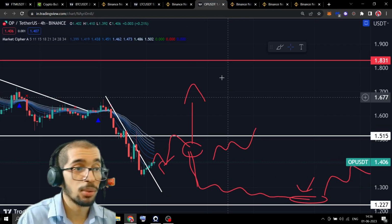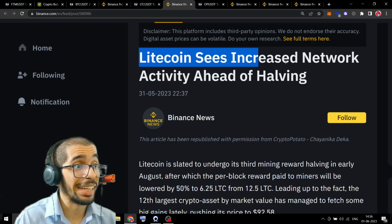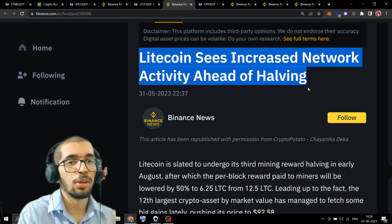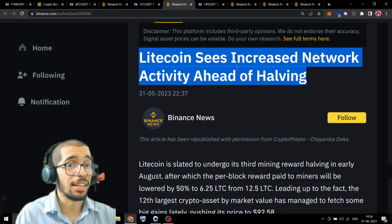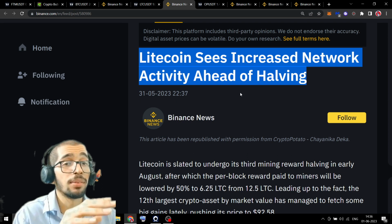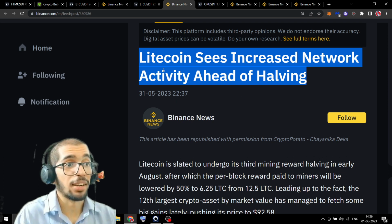Okay, so now let's go into your next news, which is here. Litecoin sees increased network activity ahead of halving. As you all know, Bitcoin is also having its own halving. Litecoin also is having its own halving, which is yet to happen. There are 19 to 20 days left for the halving to come, where the miners receive half rewards, right? More probably the price of Litecoin is going to increase.